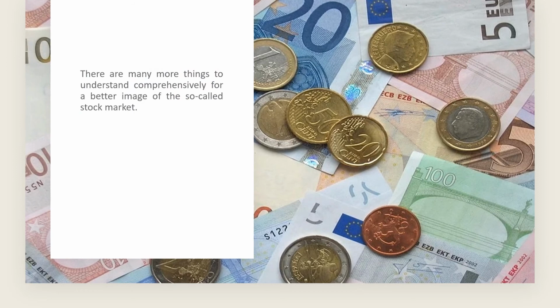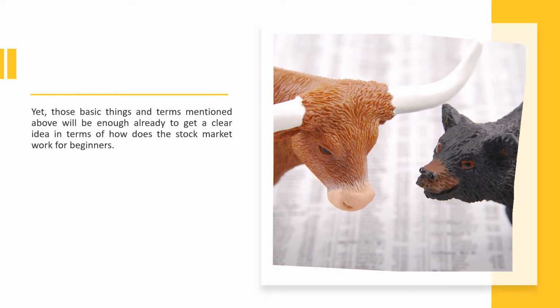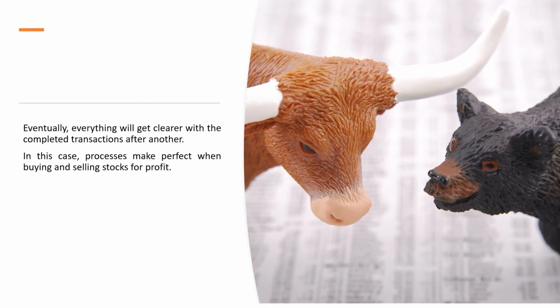There are many more things to understand comprehensively for a better image of the so-called stock market. Yet, those basic things and terms mentioned above will be enough already to get a clear idea in terms of how does the stock market work for beginners. Eventually, everything will get clearer with the completed transactions one after another. In this case, practice makes perfect when buying and selling stocks for profit.